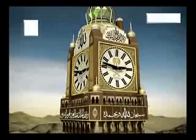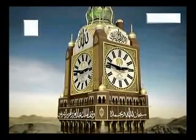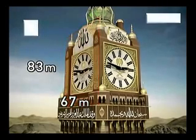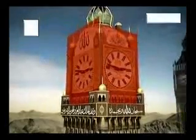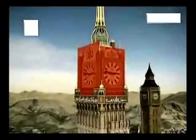The Mecca clock tower has 4 clock faces. The front and back clock faces measure 83 by 67 meters. The 2 side faces measure 77 by 47 meters. The face of the Mecca clock is over 35 times larger than the face of Big Ben in London.